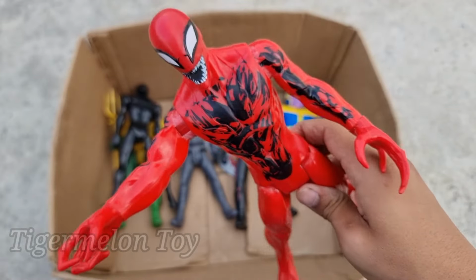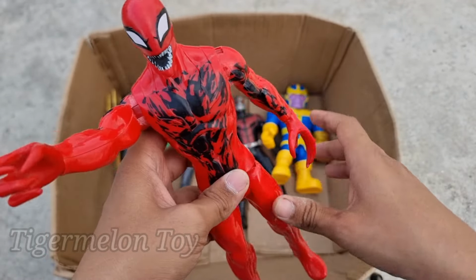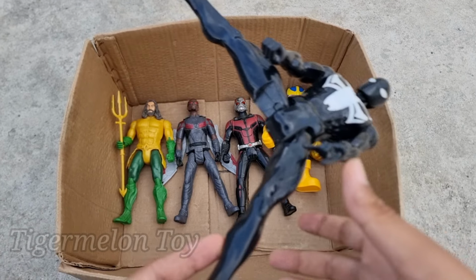Wow, guys, Carnage is looking very strong and very scary, guys. Look at the sharp teeth full of red color symbiote suit, guys. This is such a scary, evil villain. Carnage. Wow, Carnage is so cool. Now, who is this one, guys?